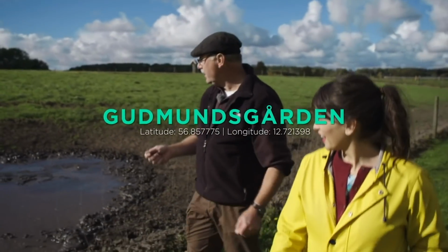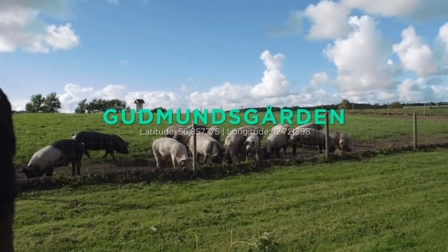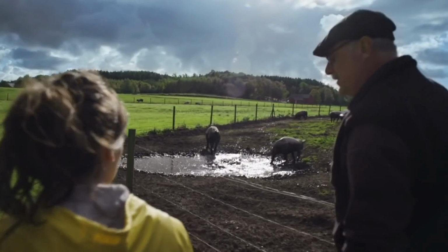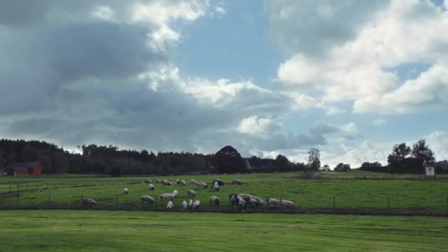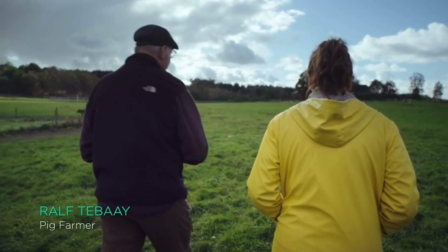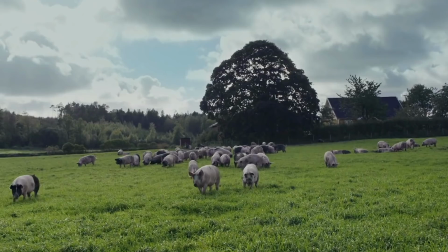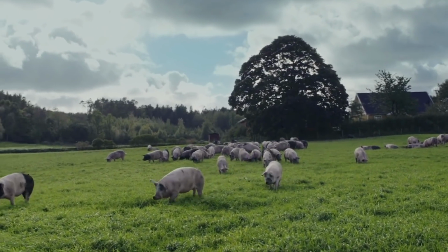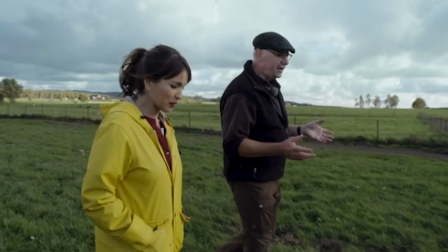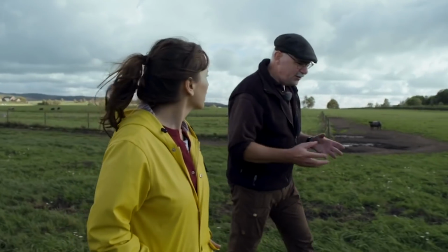In the small village called Assiga on the Swedish west coast is Gudmundsgarden. It is a small pig farm started 20 years ago by Ralph and his wife. In these 20 years here in Sweden, we see that people are more and more interested in food quality. And now people want to have local varieties, locally produced with a historical connection.